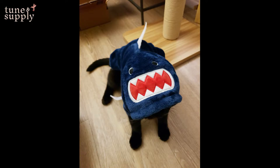I forgot which picture I put. We dressed Toast up as a shark the other day. You might recognize this costume, actually. Yeah, Avocado has worn this costume. Avocado is much smaller than Toast. Right. And Toast was not happy about this, but we were amused for a moment.